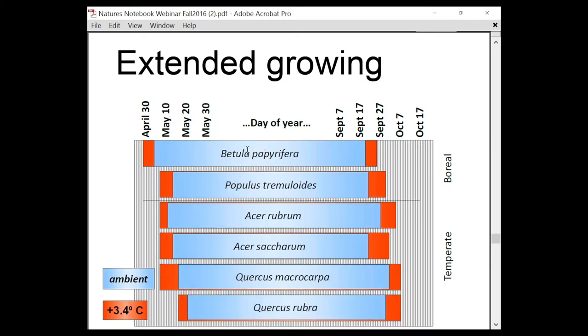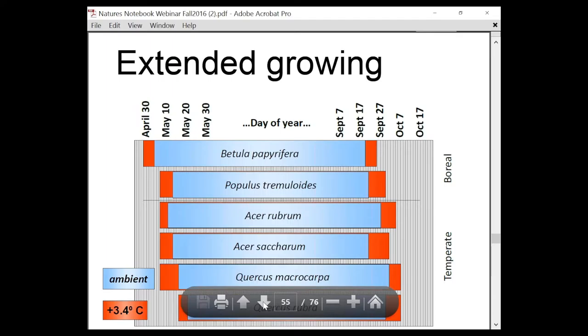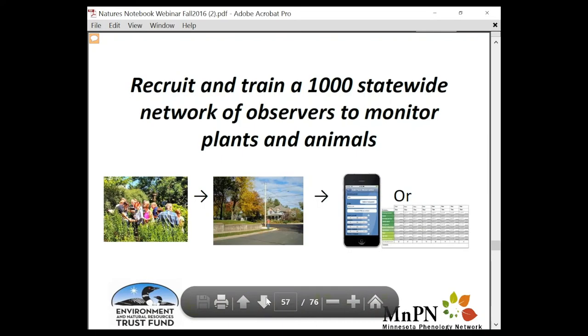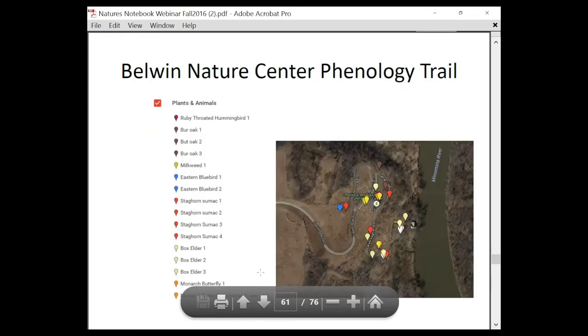And then May 11th. The bud break is just starting in the ambient, and now we have full leaves in the 3.6 space. May 18th, the leaves are full again in the treatment area, and they're just starting to come out in the ambient. So we're seeing an extension. If you look at the blue on each of these, we have popple, birch, maples and oaks. The ambient is the blue, and then you look at the treatment, and you can see there are several more weeks of growth that our plants are having. So 9 to 17 days longer with the increased temperature.